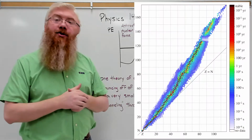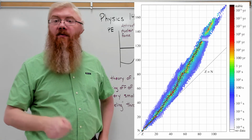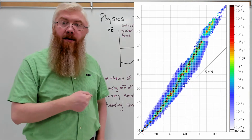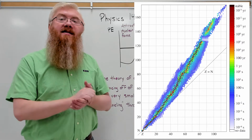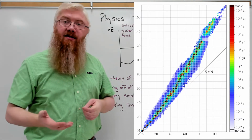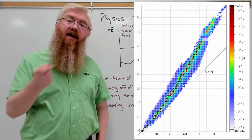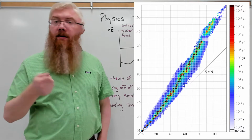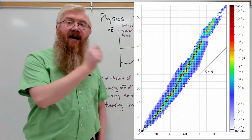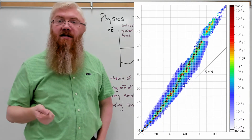So here's a plot showing the atomic number, which is the number of protons, as a function of the neutron number, which is the number of neutrons. And you can see that only low mass, low atomic number isotopes or elements have a 1-to-1 ratio. For example, helium, you can have 2 protons and 2 neutrons. Carbon, you can have 6 protons, 6 neutrons. Oxygen, you can have 8 protons, 8 neutrons. Neon, you have 10 protons and 10 neutrons, and so on.